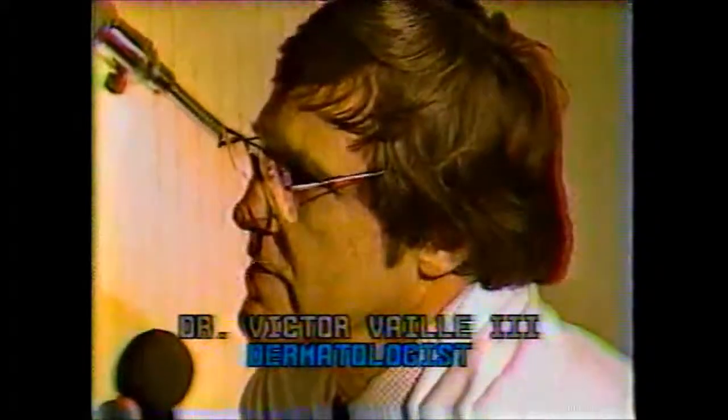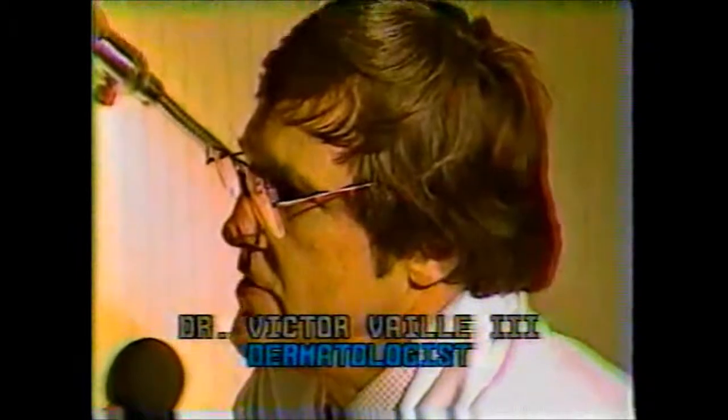Next, we went into one of these skin cancer screening booths where Dr. Victor Vale told us what specifically was being checked. We checked their exposed parts of the body, the face, the hands, and the arms, to make certain that they don't have any lesions that are either potentially dangerous or actually dangerous. Right now, Dr. Vale is going to examine me, and let's see what happens here. Okay. You need to look at your arms, all right, hands.